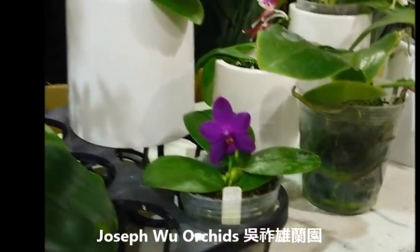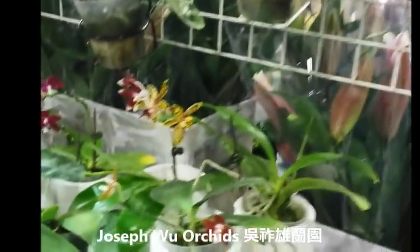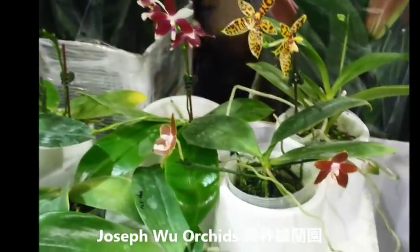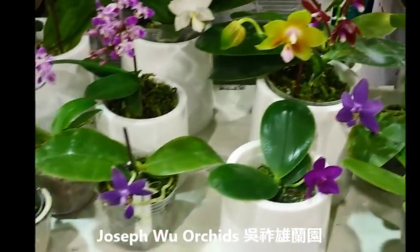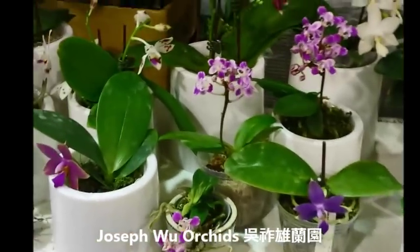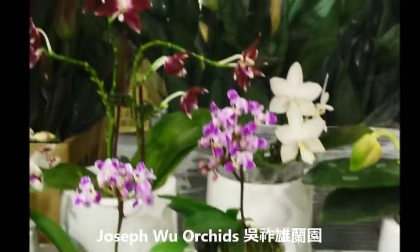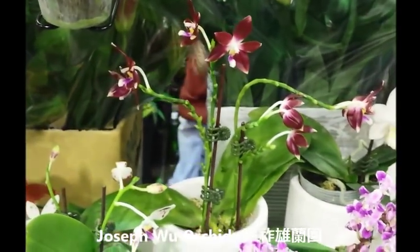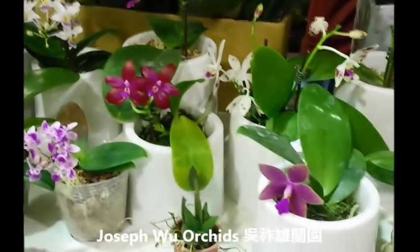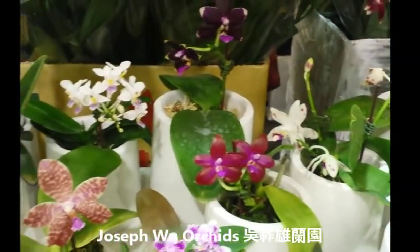I think it was a Saturday morning that we went to this flower market, and Joseph Wu Orchid is always located at vendor number or spot number 408. So if you ever visit this flower market, make sure you check out vendor 408 or spot 408. That's where they'll be. So again, it was Saturday morning.